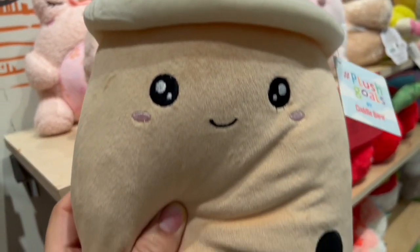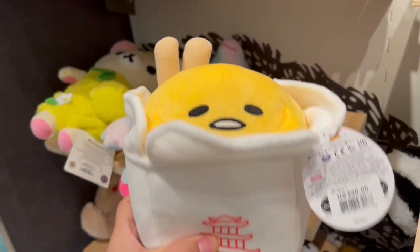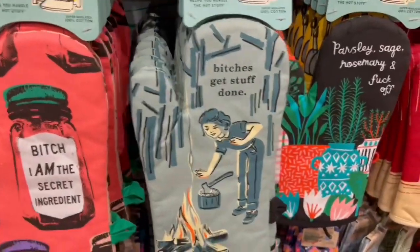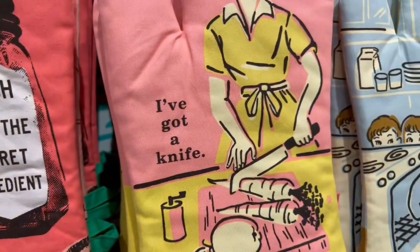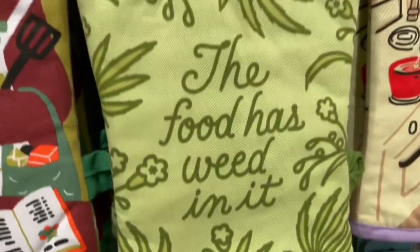It's like one of these big giant boba drinks. It's like one of those like noodle bowls or something. And oh, those are chopsticks. So these aren't as friendly. What? I've got a knife. Such a lovely message. The food has weed in it.